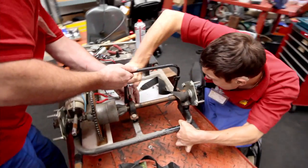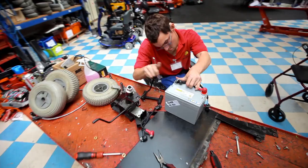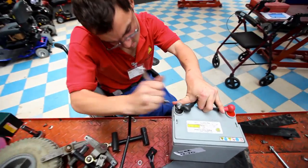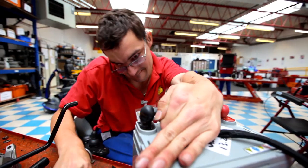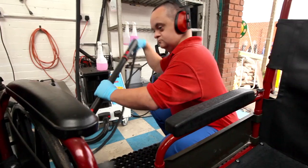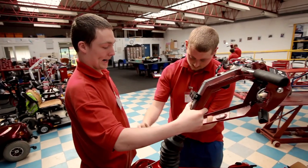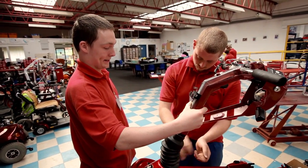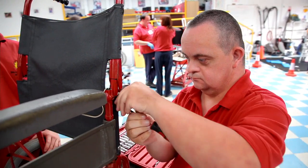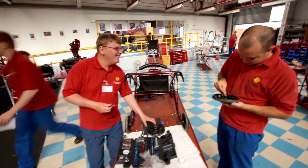Keep going, keep going. A little bit more. Good job. Youngsters with both learning disabilities and physical disabilities, they come here to feel they have a sense of purpose and belonging by helping other people with disabilities. Just imagine a young guy or girl coming here who's got no confidence, no self-worth, no social interaction, no life skills. They'll probably never have mainstream jobs. They can leave here knowing that they can cope in society and feel good about themselves.